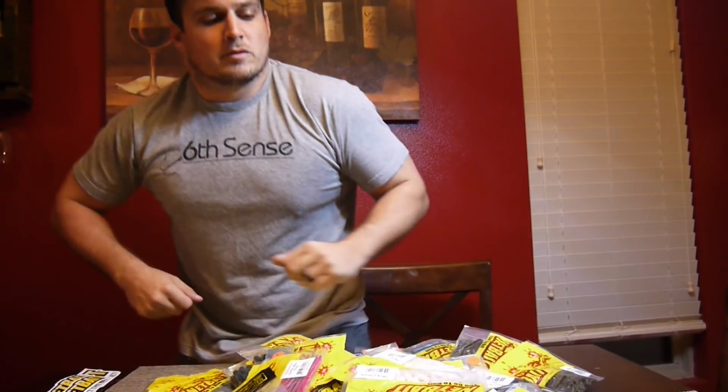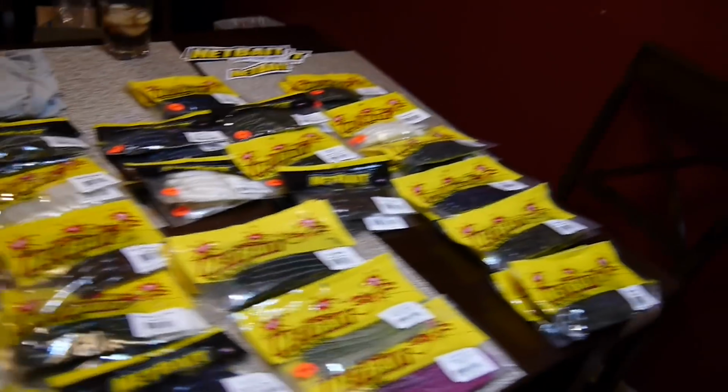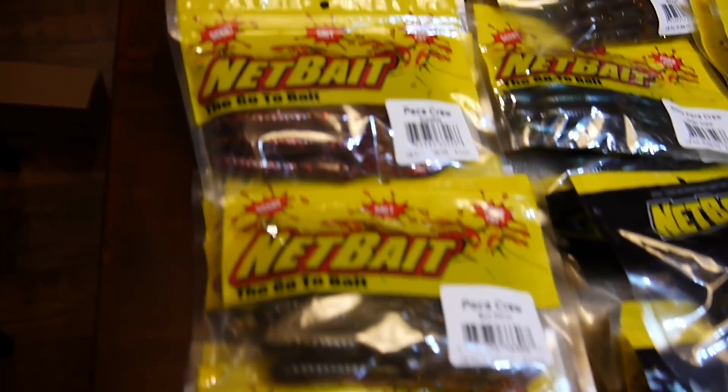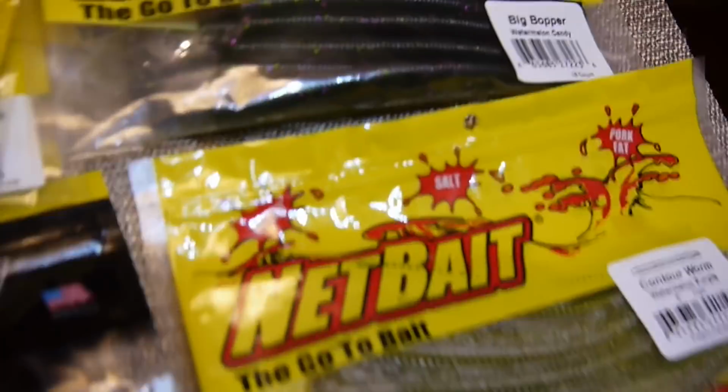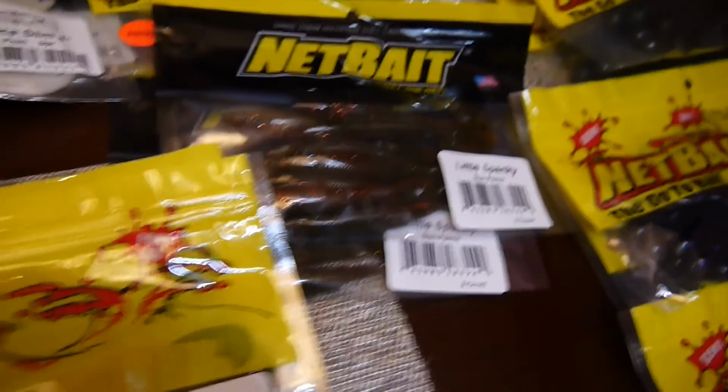This is freaking incredible. Like I said, I love these NetBait products. I'm going to get them organized a little bit here real quick by type, and then we'll go through them. All right, so check out all this stuff we got here. This is a freaking huge order. Got our regular sized big Paca Craws. Up here we got our Paca chunks. We got our Paca Slim 4 inches, the brand new 4-inch sizes, 3-inch size. Mad Pacas over here. Got the new contour worms, some big Bopper worms, little spanky swim baits.